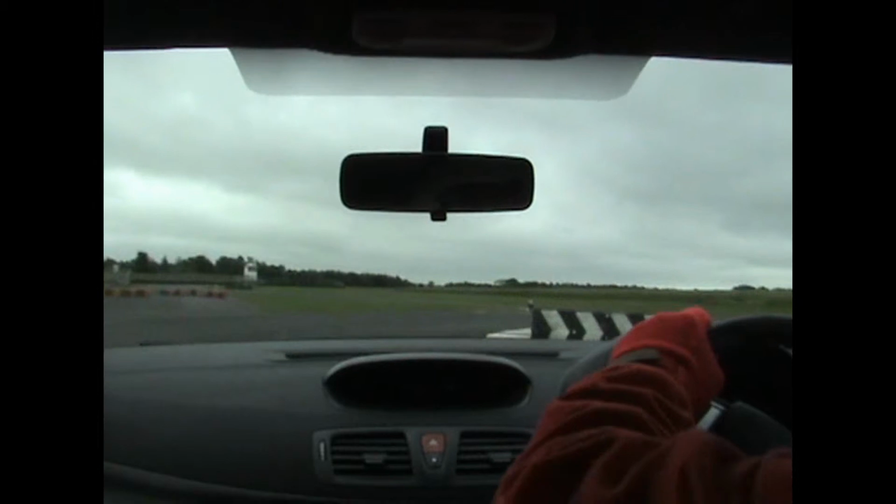Megane is built with Audi levels of quality. The trim, the finish, everything is rock solid. There's hardly any rattles or shakes. The car is very well screwed together. So you take a very well screwed together car and then you make it set up perfectly for the track.